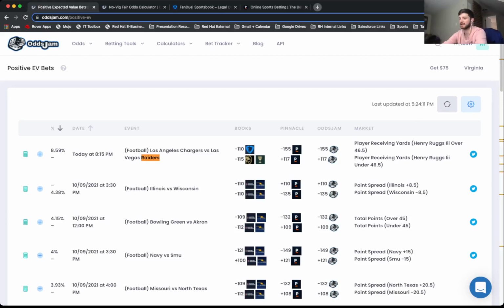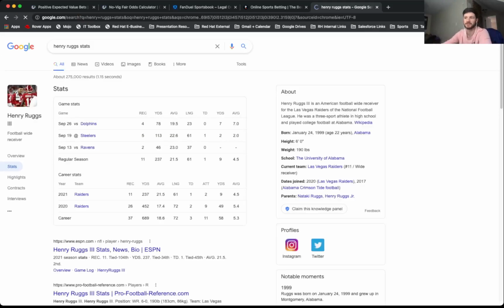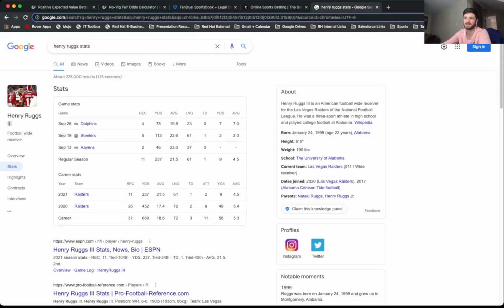If you look at Henry Ruggs' stats real quick, after a bad week one, he's had a couple good games in a row. So week one, he only had 46, and the line is 46.5, so he was close. But then he's hit in every one since then, including a 61-yard catch and touchdown against the Steelers. So he's been good since then. Derek Carr, after that crazy week one when he was targeting Darren Waller every time, has finally found some other targets. And even on that week one, he did 46 yards on only 2 catches.